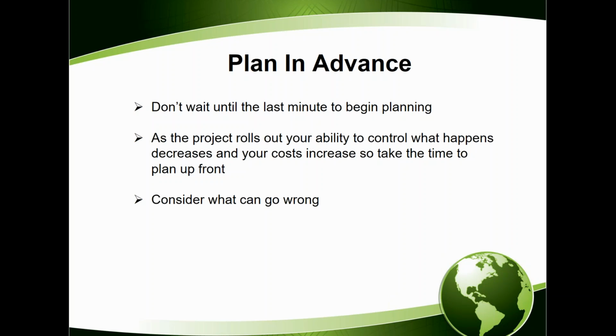Whether it's upgrading equipment at your office, doing a new version of an operating system, whatever it might be, you really have to plan ahead with these projects. You don't want to wait until the last minute. As the project rolls out, your ability to control what happens decreases and your costs increase. And that's the importance of planning up front.